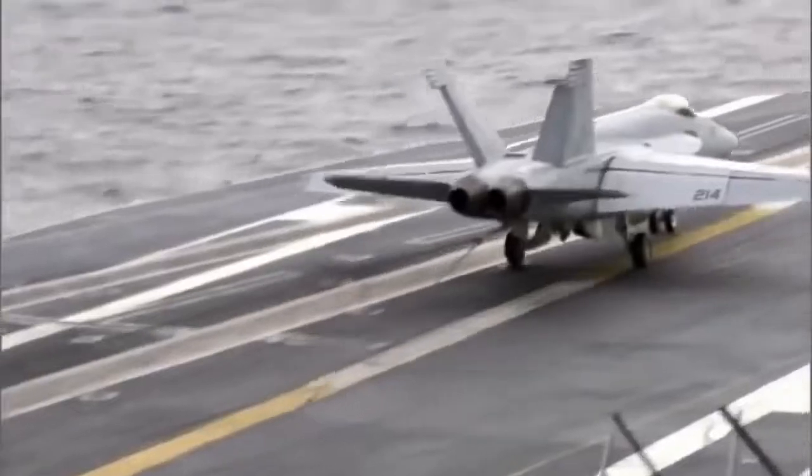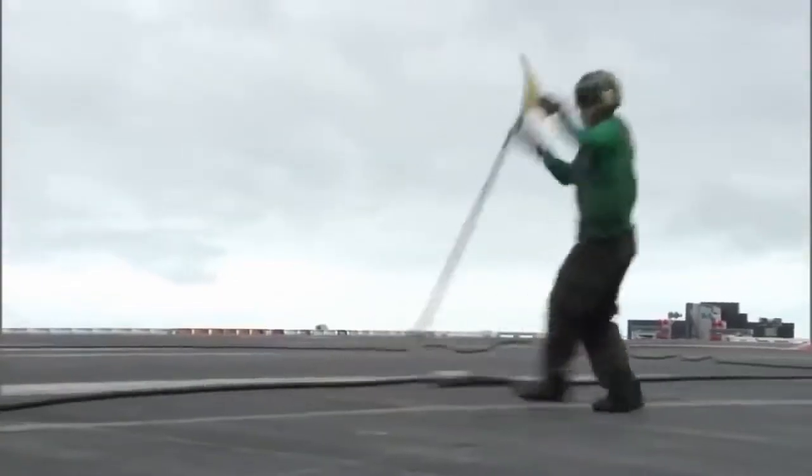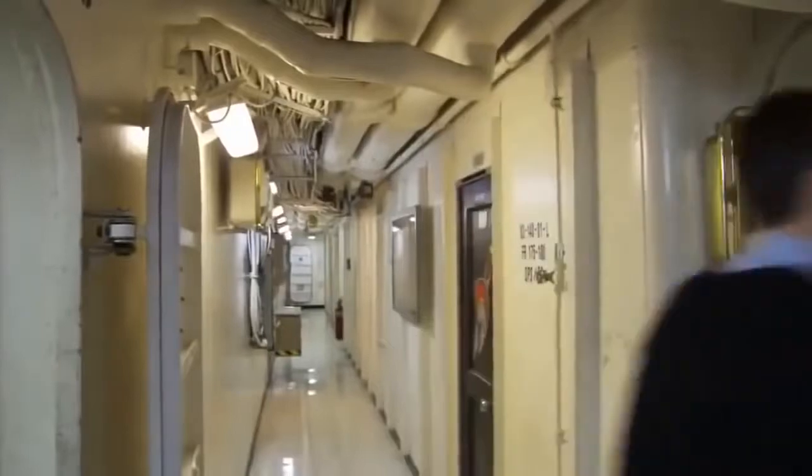he does it. The jets land under full power, briefly exerting hundreds of thousands of pounds of force on a cable that's only 1.5 inches thick. How is it possible that such a thin wire can have so much strength? I head below deck to get a closer look.